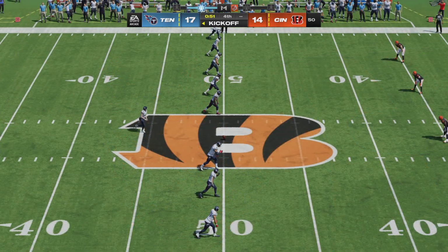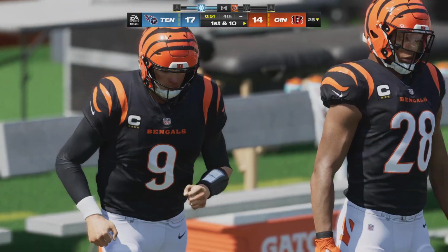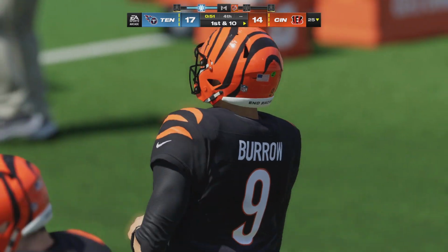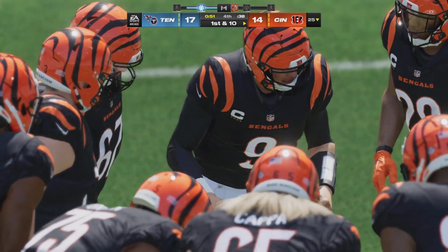After the roughing penalty on the PAT, they'll kick off from 15 yards further upfield. So Burrow and the Bengals down 17-14, a little over 50 seconds remaining. They need at minimum 3 points out of this as they come up first and 10.